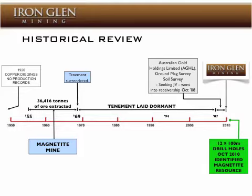In 2007, Australian Gold Holdings took up the tenement and they completed a ground mag survey as well as a soil survey. They were seeking a joint venture at the time but went into receivership in October 2008. Glen Holdings then picked up the tenement in 2010 and completed 12 100-metre drill holes in October 2010 and have identified a magnetite resource.